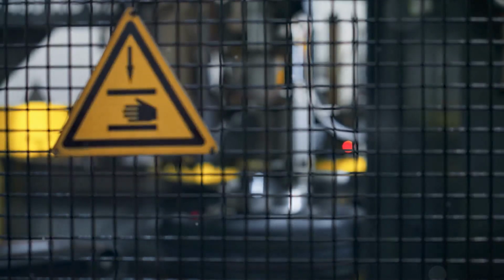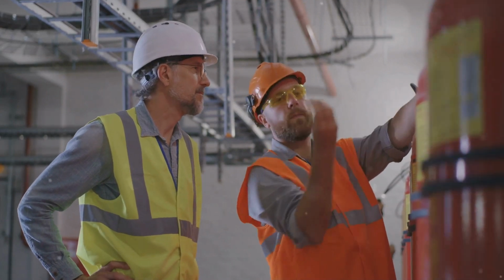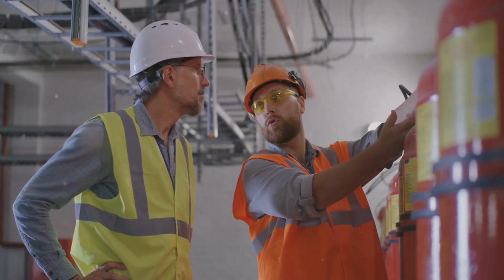Stop risking fire hazards at work. The safest way to deal with fire is to prevent it. A fire needs three elements: heat, oxygen, and fuel. Without heat, oxygen, and fuel, a fire will not start or spread.